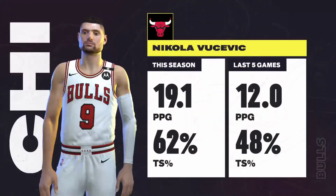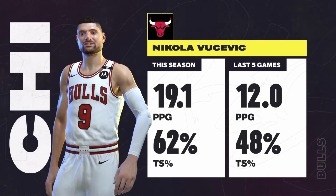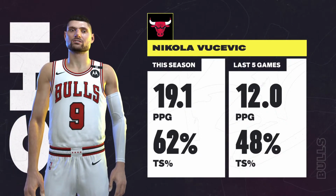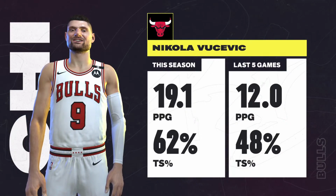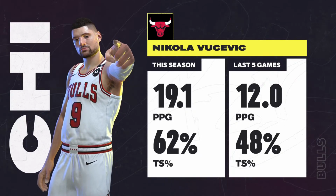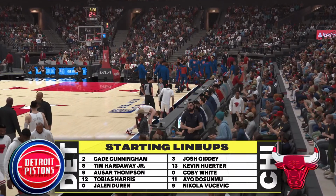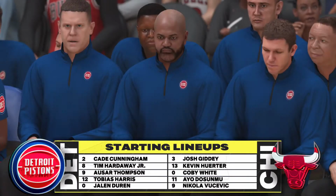And a quick look at some of the numbers for Nikola Vucevic. And guys, for a measure of how he's performing offensively, look no further than the true shooting percentage. There's been a steady drop in his last 5 games, and he's got to be scrambling now to get that feel back.